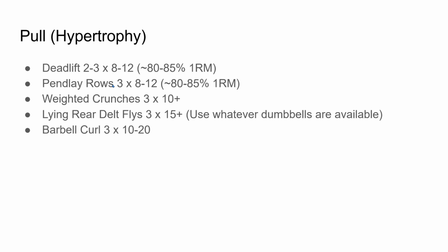Next is I got the pendulum rows. Those are the ones where you put it down on the floor. Those are just my preferred variation. You can do any sort of rows if you want. I should have said this earlier, but I have a home gym. No machines. I got a squat rack and 350 pounds in plates. So that's just me.